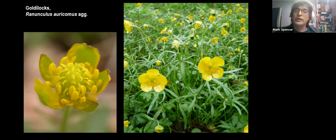This particular one here is again from the Harefield area. It's by the edge of Harefield Church, and it's quite unusual that it has almost normal petals compared to the other forms of Goldilocks in the London area.